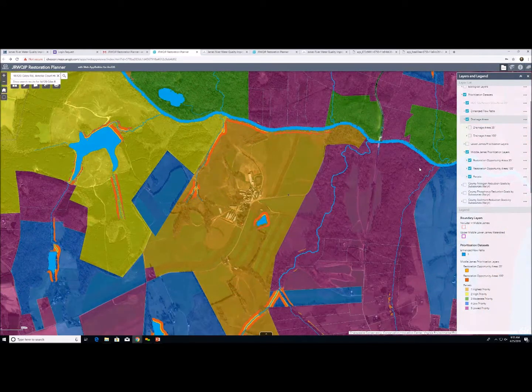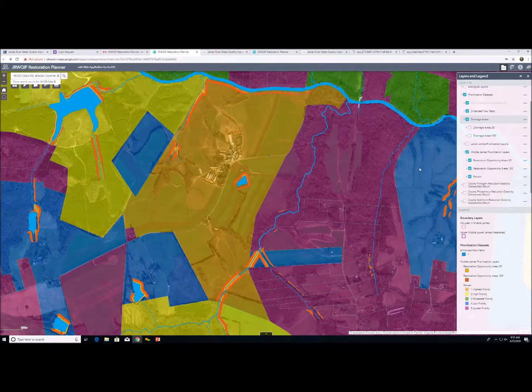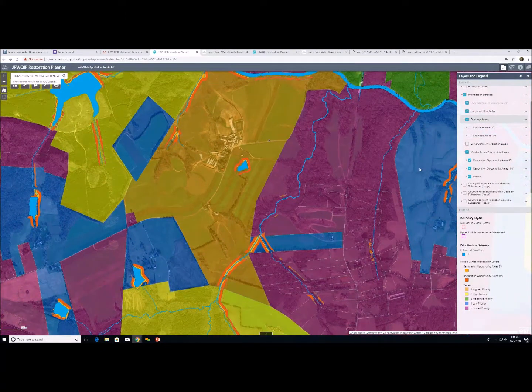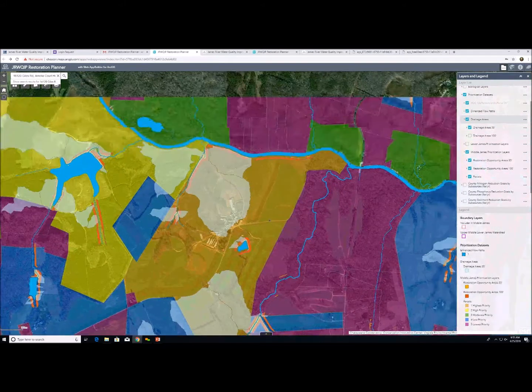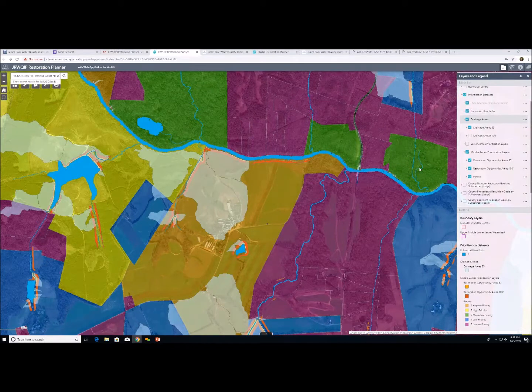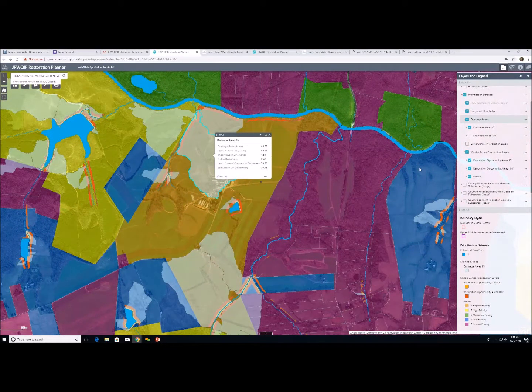If we zoom into this parcel, we can see that there's some unbuffered areas along the main branch here and along some of the smaller streams down here as well. If we turn on the drainage areas layer, we can see, if we were to implement a buffer in this area, what area of the upland land would that be treating? And if you click on each drainage area, it'll also tell you the land use or land cover breakdown within that. We can see this one is mostly made up of agricultural lands.